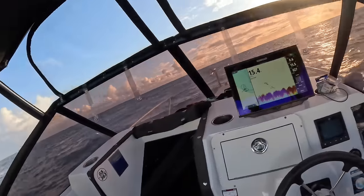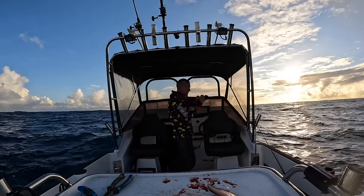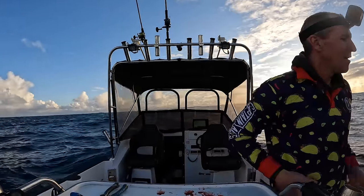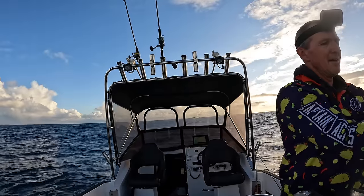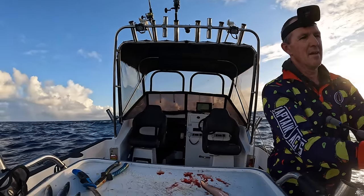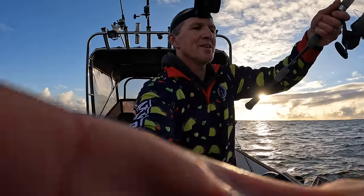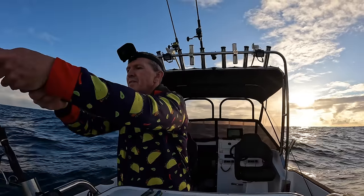Have a look at this. Some good marks right there. It's mid-water. I don't know what that is. Could be a school of kings or something. I'll drop this snap bait down and it should go right past them on its way down. If they're hungry, they will probably slap it. I'm gonna swap sides with it because I know the sun's a bit rude in the camera on that side. Oh, Scott, that's awkward around the outboard.